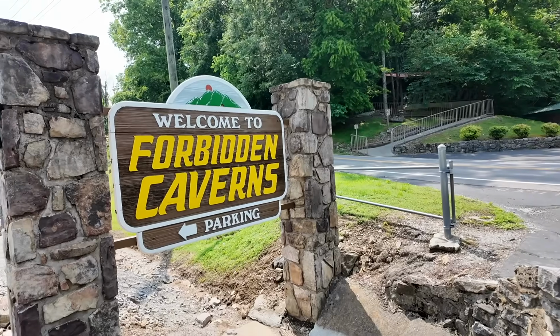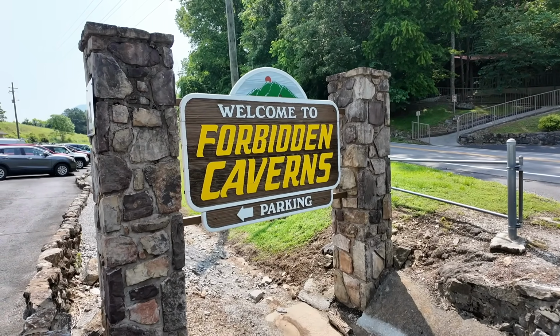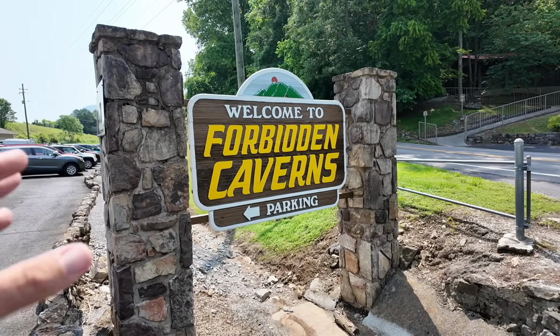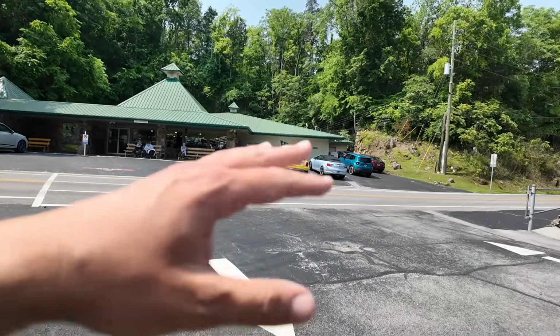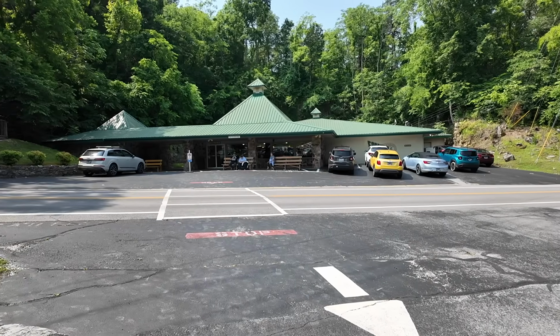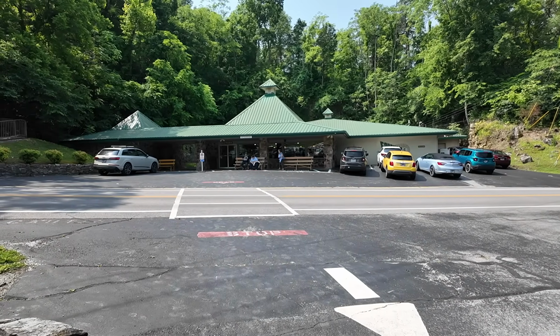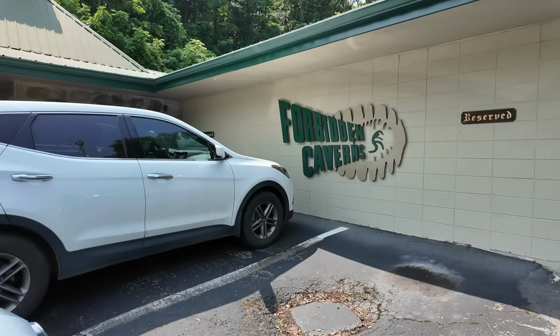Welcome to Forbidden Caverns. Such a cool name. And it looks like you have to cross the road, so make sure you look both ways. This is an old country windy road, not too busy. And right here it appears to be the main office and entrance. I walked over here to the side of the building because I saw this sign.